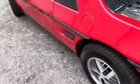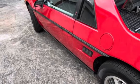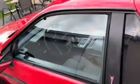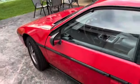It sure was a blast driving the thing on the highway. And we'll check everything underneath, grease it, and make sure the suspension's all tight and all that good stuff. But yeah, I think it's cool.